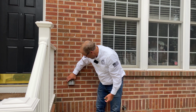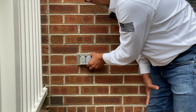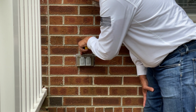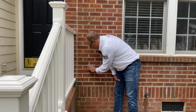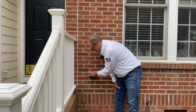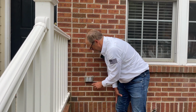Now, when I took a look at this here, it looks like we need some help with this cover on the electrical receptacle. It's a little loose, and water can get in there, and water and electricity don't mix. So we need to tighten this up and seal it back up. It looks like maybe a couple screws. Another home maintenance issue, but it really is important because somebody could get shocked here. So we need to tighten this up.